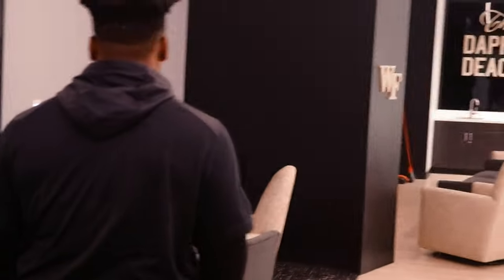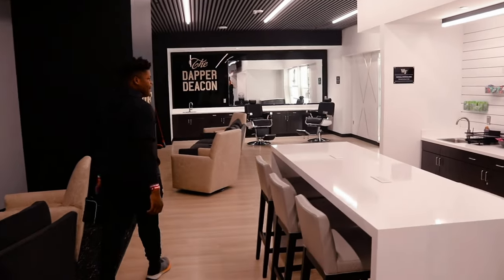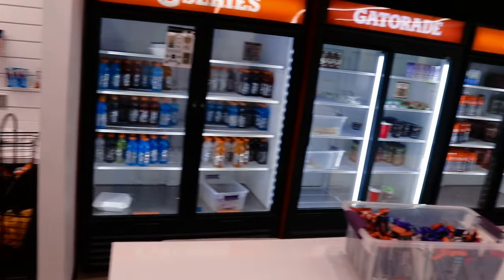Table, nice gaming TV over there. Barbershop you can see over there as well. So we have our players getting haircuts throughout our day. And our punter is actually one of our hairstylists. He's looking nice.